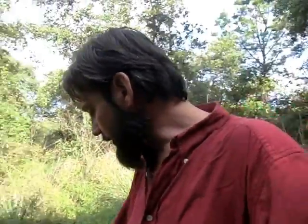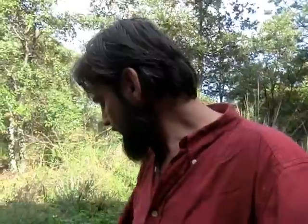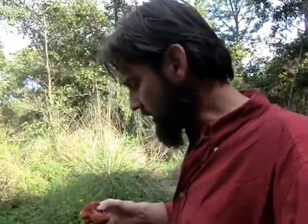I have a slightly older example here. This one's a little more faded. You can see how big they get. Sometimes they get quite big. This one almost looks like it didn't get fully infected, or was late. They're very meaty. You cut them up. The only downside to this particular mushroom is you have to kind of clean it with a little brush or something. It gets some dirt in there, so it's not ideal.